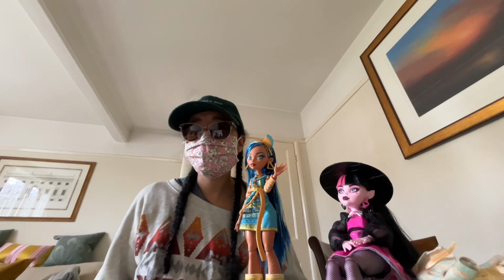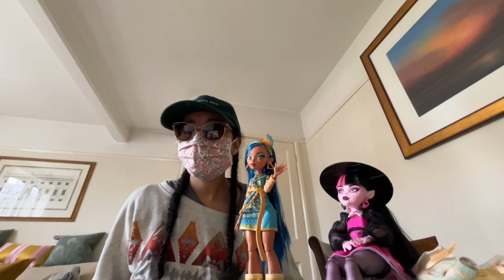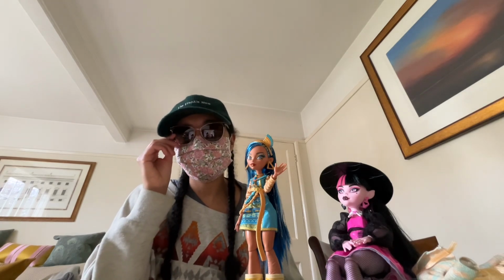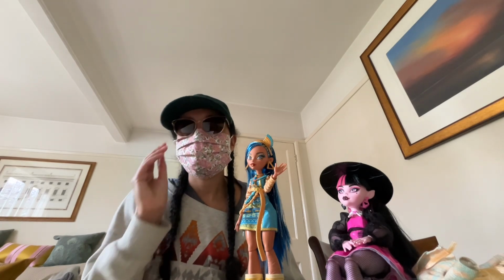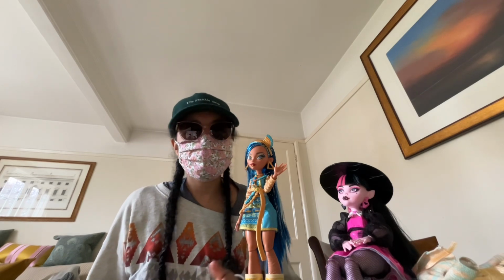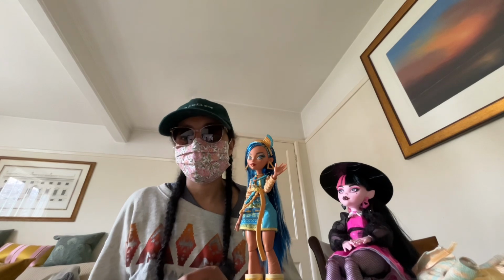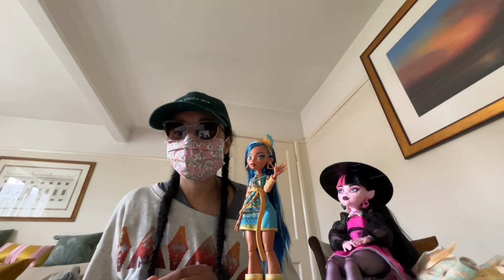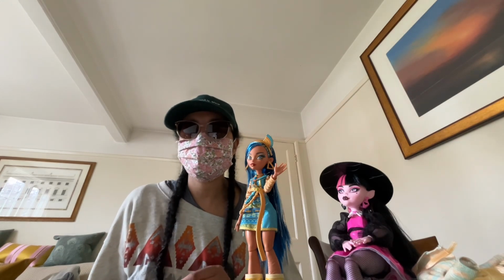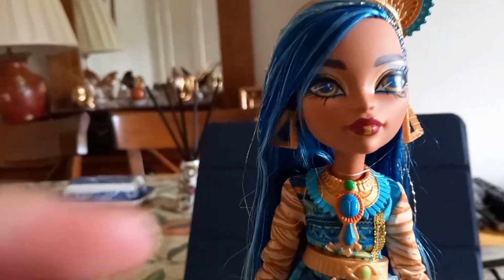So I got it for a good deal, £19. Normally this would cost 23 or 24 depending where you buy it from. Smith stores also had it, but it was quite widely available on Amazon and most stores really. But there's a newer version coming up soon, which is going to be available in the UK, but it's already out in the US, so we'll see. So this is Cleo de Nile in close up.